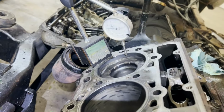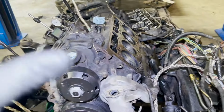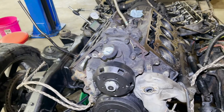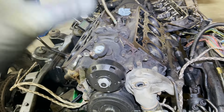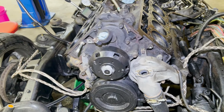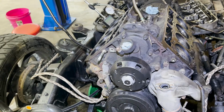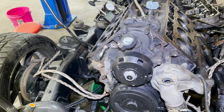So we have a little magnetic dial indicator here, and we will go in and check the protrusion on all the cylinders. And I've already spoken with the customer and told him there's no way I can guarantee that this bottom end is good. It's kind of a gamble. It's probably okay, but I really don't know for 100% sure until we put the bike all together and see if it runs good. We can check the protrusion. Hopefully everything looks good, but that's only going to tell us so much.